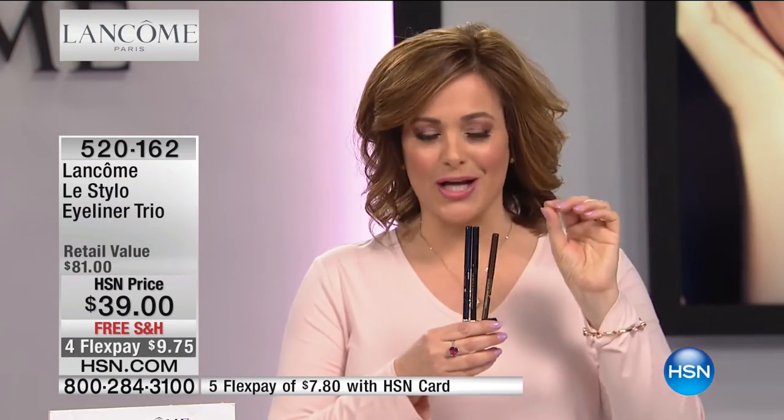So you know when you go to the counters, there's a different energy, a different vibe. These are also liners that are full size, and they're liners that stay put. So they are faithful friends in our makeup bag. And you get all three.